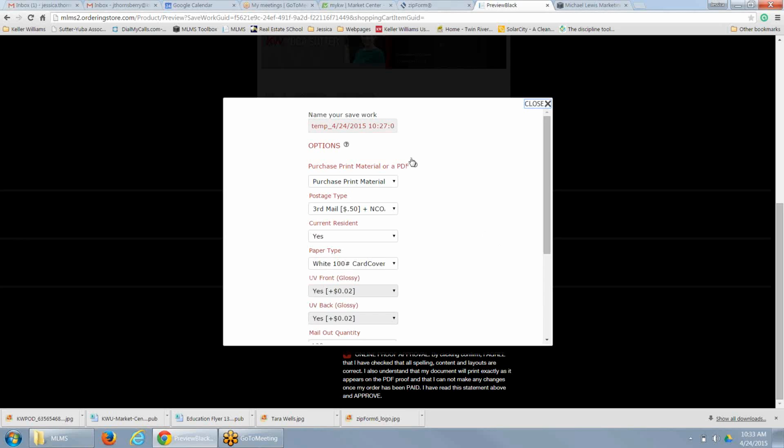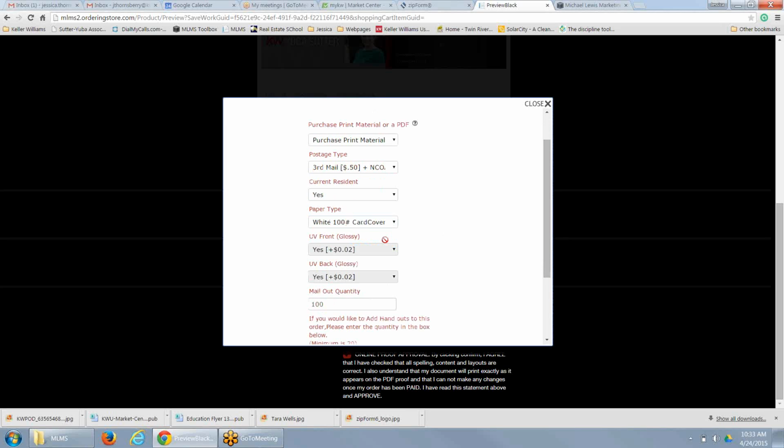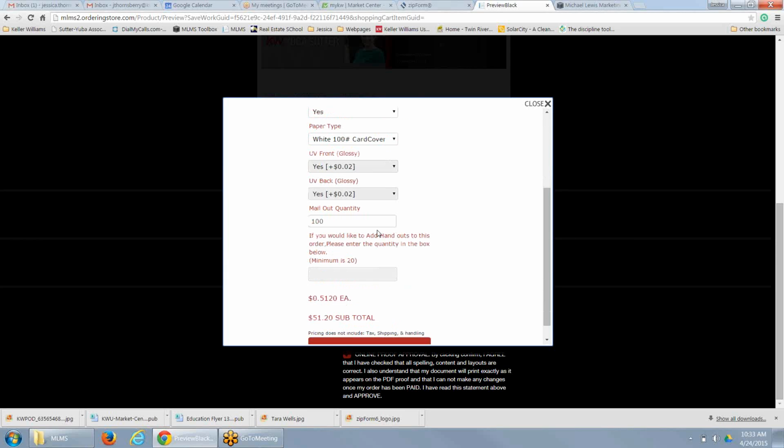Now this is where it gives you the option of selecting if you just want to purchase a PDF only and send it to your local printer. You also have the ability to select if you want to pay a little bit more for first-class mail instead of third-class mail. I believe you can change the cardstock to a thicker cardstock. It doesn't allow you to change the glossy. Everything does come out on the glossy. And then the quantity of the mailers that you have.